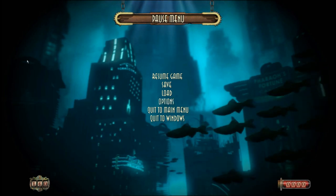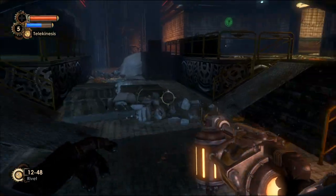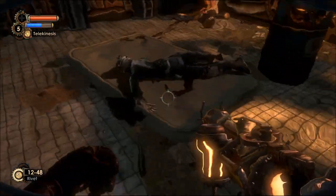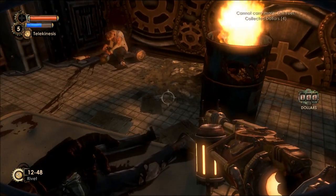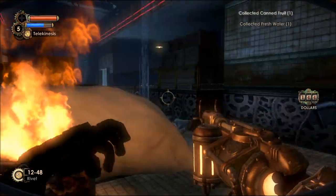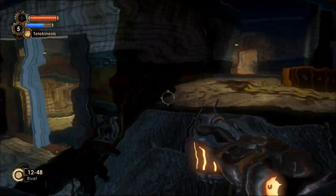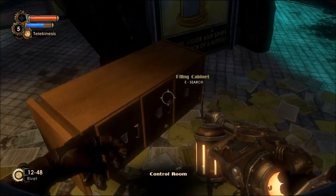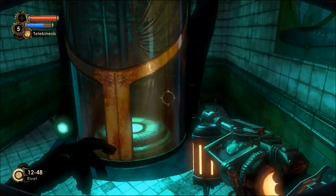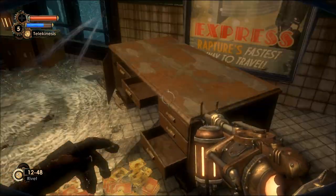Now I'm gonna do lag prevention. And we are back. Stick to ground level for now. As we head back here, we find a corpse with 7 drill fuel and $4. Fresh water. Canned fruit. Corpse with nothing. Let's head up here first. 12 drill fuel in the filing cabinet. A Vita-Chamber. We're not using those.